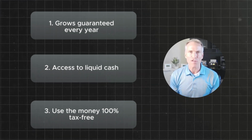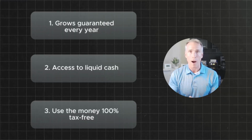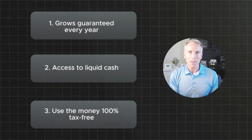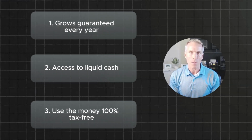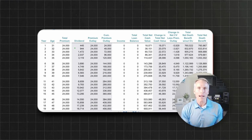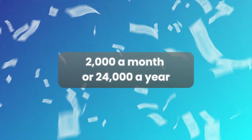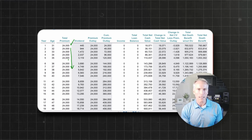There's another strategy for this called infinite banking. So this policy can be used right now as your own bank as well. So let's get into the numbers, and I want you to see how a properly structured high cash value policy will become an asset for you. Now, the amount of premium you put into a policy, that's up to you. This particular illustration is designed at $2,000 a month or $24,000 a year. And you see the contract premium, total premium going into the policy in this column.